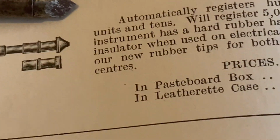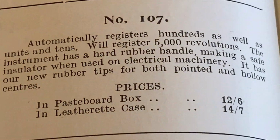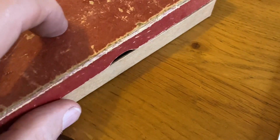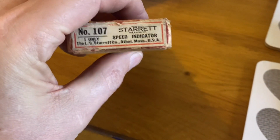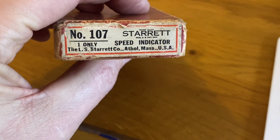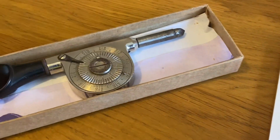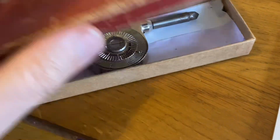And it's lovely to trace this back now. The start at 107, and in its box, so we know this goes as far back as 1910, because it's in the book. I didn't know that. I didn't realize this was that old. Wow, wow, wow.